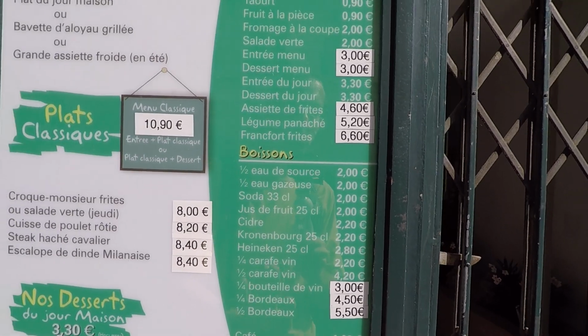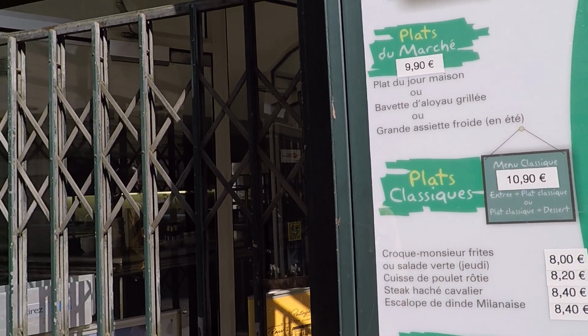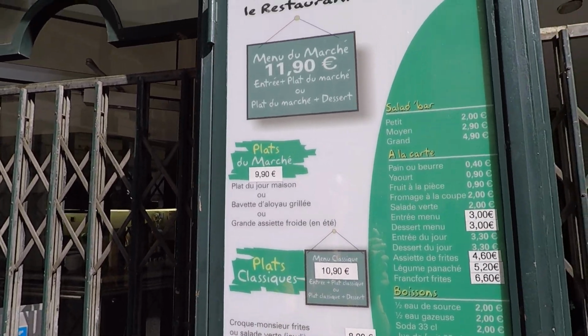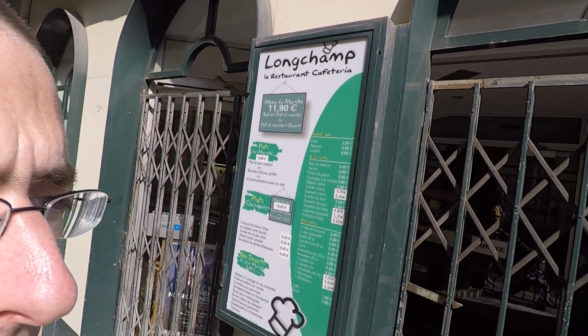So here, honestly, this place is really cheap for Paris. So I really wonder what it is. But it's really cheap. And by the way, the fact that they write restaurant cafeteria is interesting. But as it is cheap, it also means that maybe there's no chef, there's no cook. The dishes are really very normal. You know, they're not special at all. It's very common dishes. You know, but still, you know.